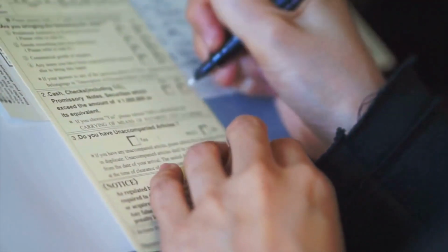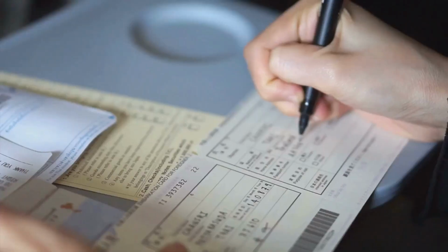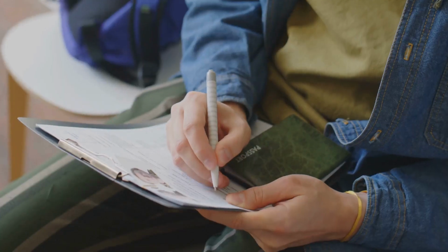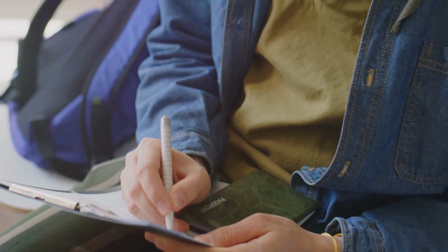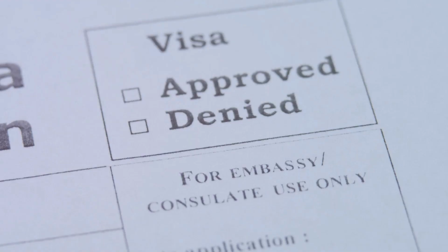Next up, you'll need to complete the I-821 form. This form is your formal request for temporary protected status. It's crucial to fill out this form accurately and completely. Any omission or error could potentially derail your application. So take your time, double-check each entry, and ensure that everything is spot on.